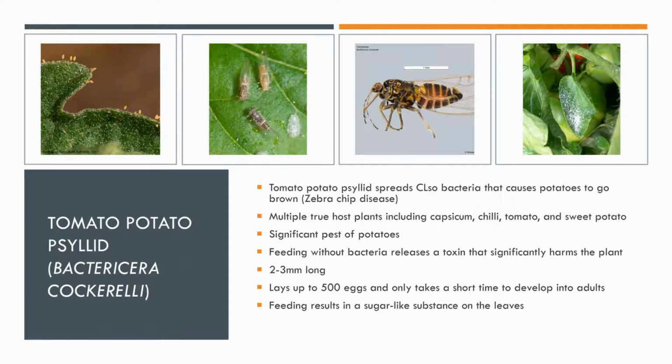It's one of the top 42 high priority plant pests that the Department of Agriculture has identified. It was number 8 on this. The reason for this is it's a vector that carries a bacteria called CLSO, Candidatus Liberibacter solanacearum, which causes potatoes to turn brown, and zebra chip disease. I'll touch on that coming up soon.